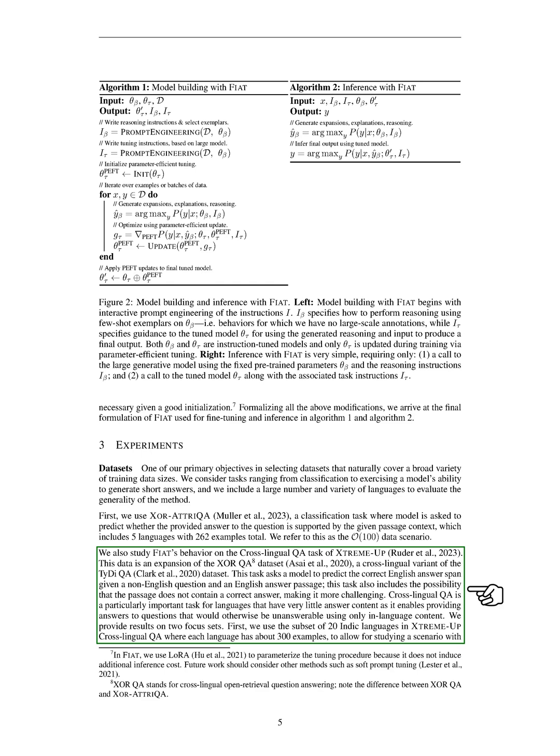Next, we studied the behavior of our model, Fiat, on the cross-lingual QA task of Extreme Up. This task is an extension of the XOR QA dataset, which is a cross-lingual version of the Tidy QA dataset. Here, the model is asked to predict the correct English answer given a non-English question and an English answer passage. This task is particularly important for languages with limited answer content, as it allows for answers to questions that would otherwise be unanswerable using only in-language content.